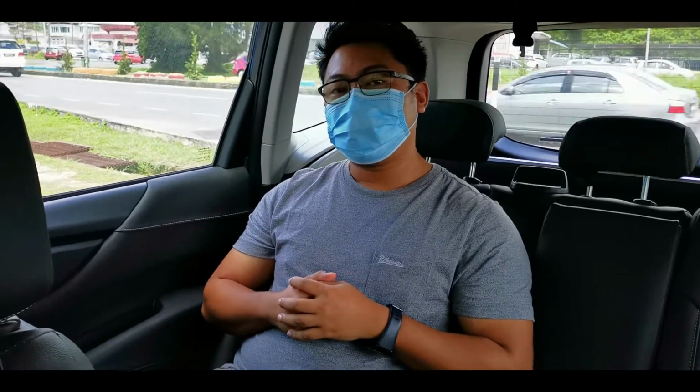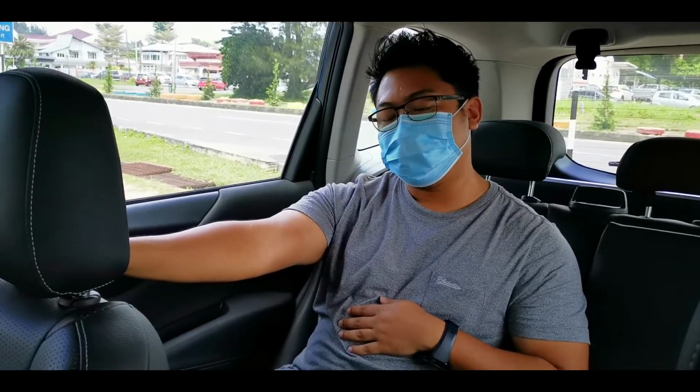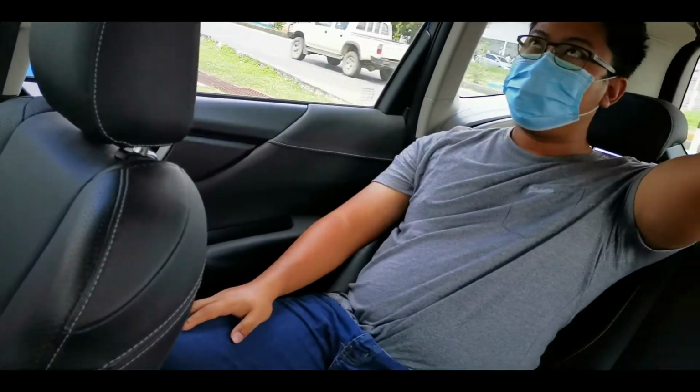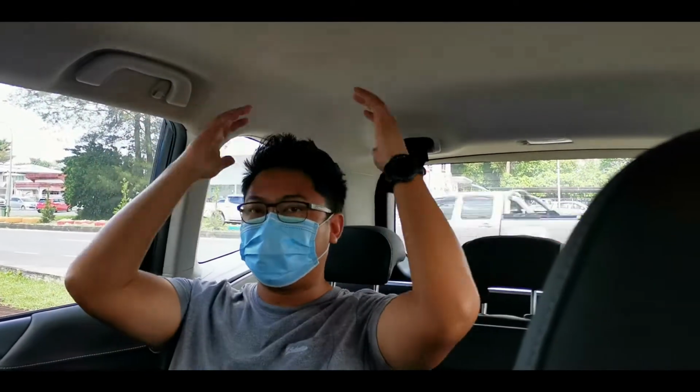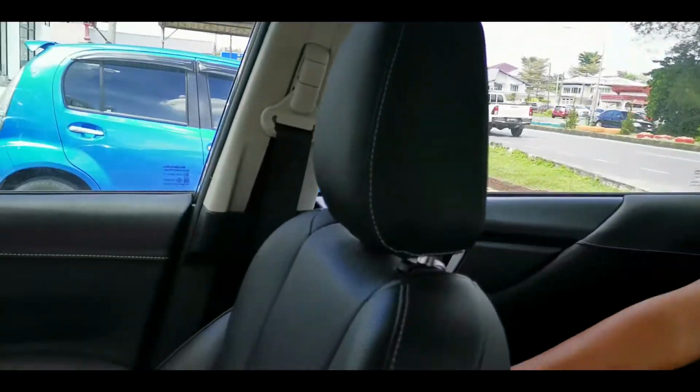Okay guys, so I'm in the back seat of the Subaru Forester. It's actually quite roomy back here. I'm actually quite impressed by the amount of space you have. I am about 165 centimeters, and the front seat is adjusted to my driving position. Headroom, as you can see, is very plentiful, thanks to the shape of the body. And I also have a lot of leg room.